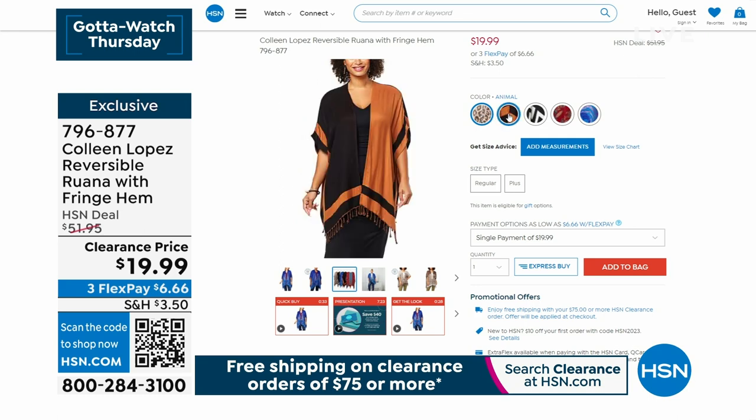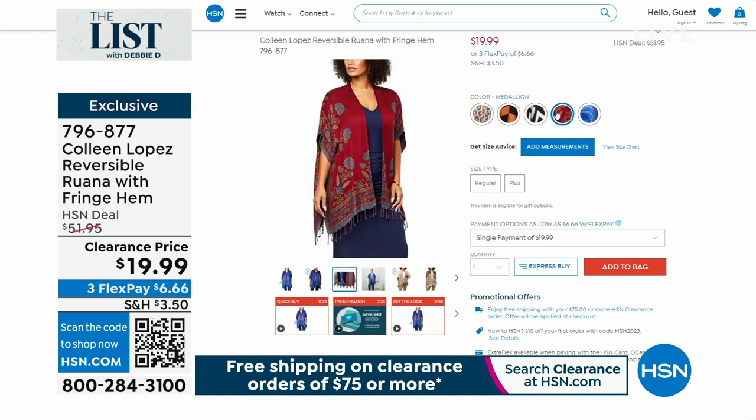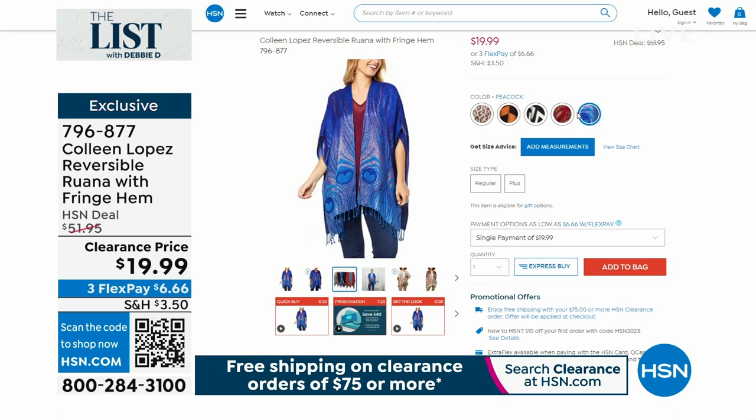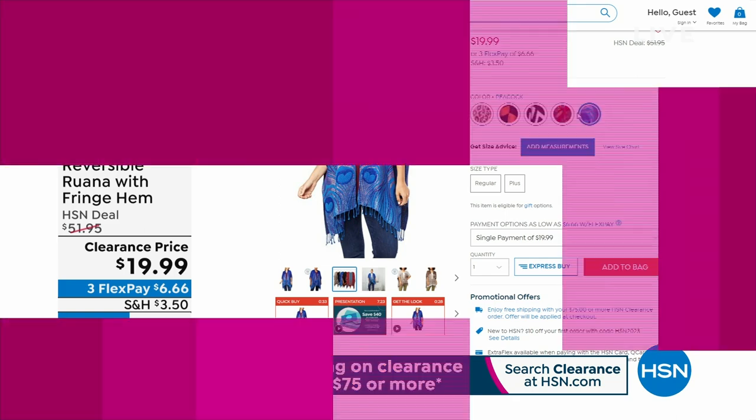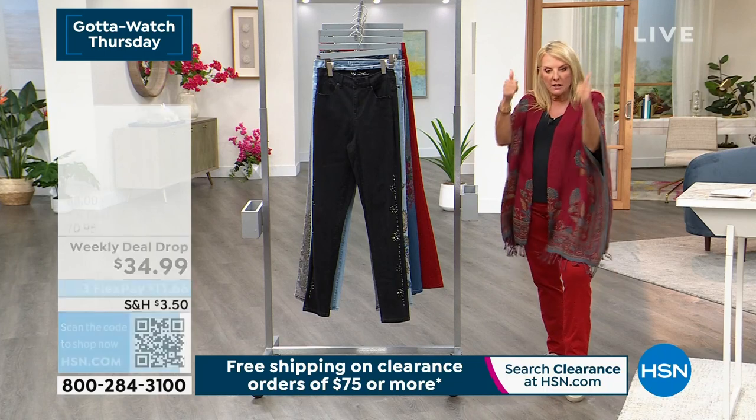All right, here are the other colors, guys. We have animal, that's what you're seeing right there. This is color block. Ooh, that's fun. Ooh, I love the Greek key one. It's called Greek border. This is mine. I thought this medallion was absolutely beautiful. And then we also have peacock. And by the way, these are woven. This is not a print. I know you might be at home and think, oh, this is a print she's wearing. But no, this is actually a woven design. Isn't that gorgeous? And I love the little tassels on the bottom. Good job, Colleen, if you're watching.